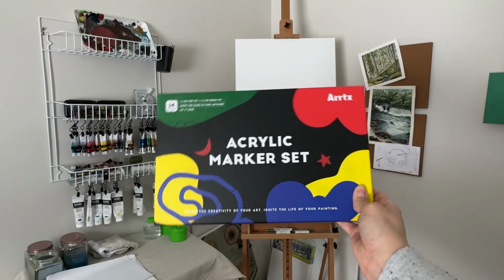You can also go cheaper and go with the Artx ones. I still feel like they're really good quality. The Poscas tend to explode, and the Artx ones actually have a brush end to them and a nib end, so you kind of get a little best of both worlds situation going on, and they're still really good quality and really, really affordable. I will link that below where I got that on Amazon.